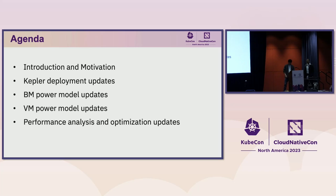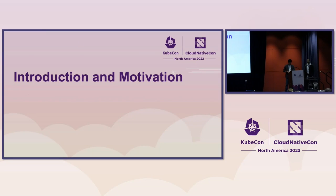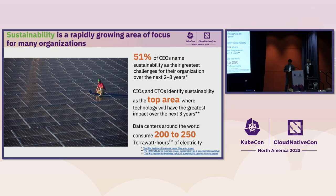So, let me first briefly introduce our motivation, and also what's been going on with the Kepler deployment over the last couple of months or years, and what's going on next. So, before I jump into Kepler, you all know about sustainability.